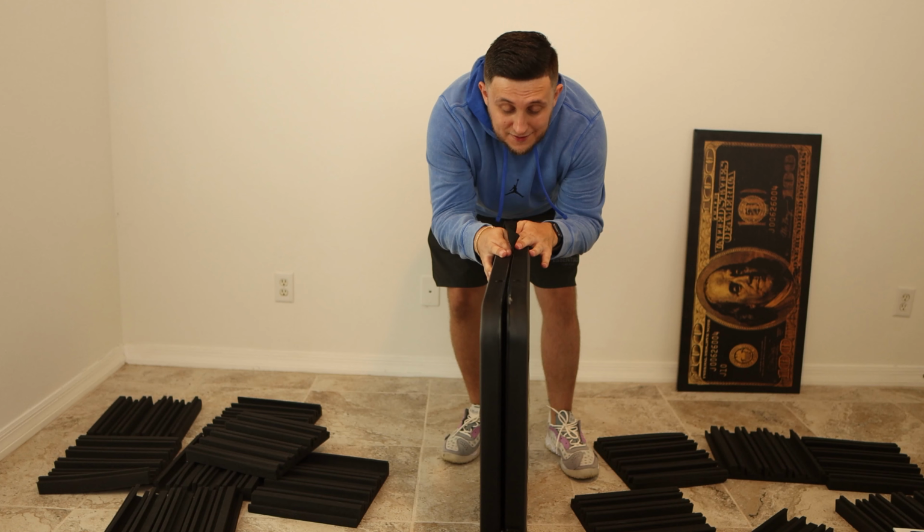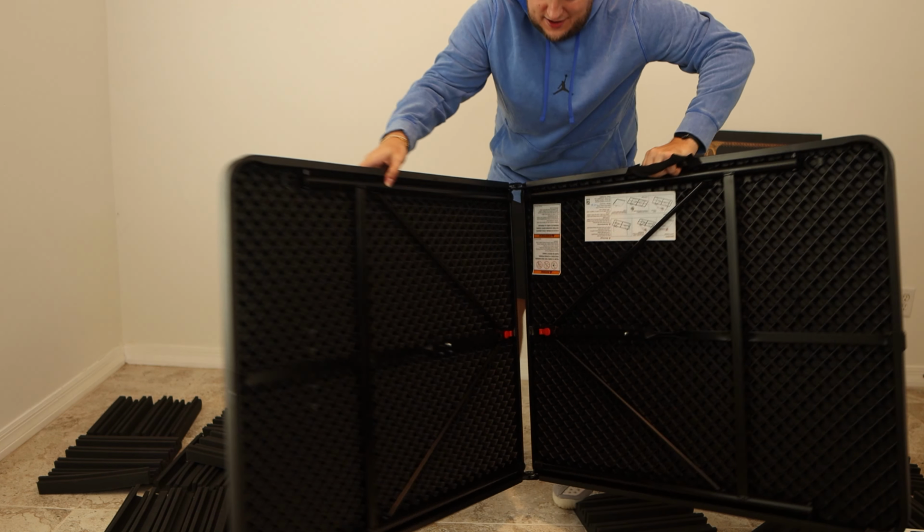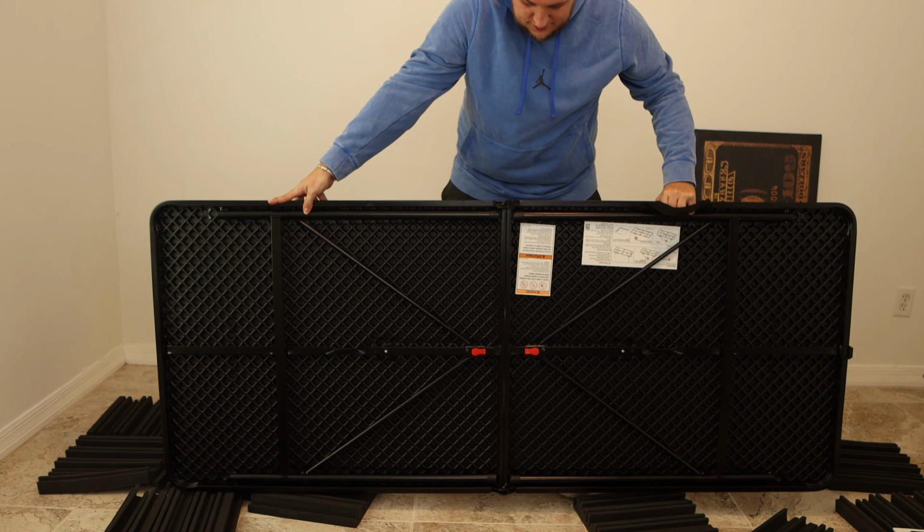Literally the cost was $4. And the reason being for all of these being on the floor is when you get them, they literally come in like a shoebox. So all these little foam pads came in a shoebox. They're compressed, and you have to let them air out for like 24 to 48 hours.